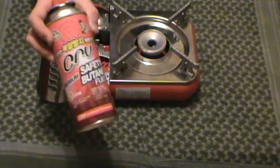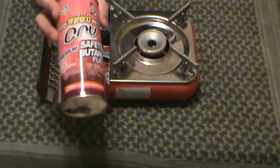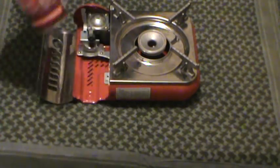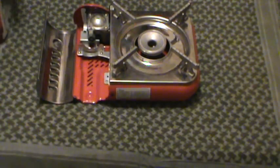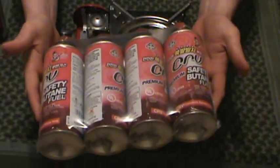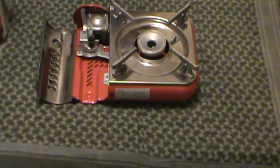A lot of times you'll only find 4 to 5 canisters of these for 20-25 bucks online on Amazon plus shipping, which is going to cost you a fortune. I have found what you will see here. Oh, sorry about that. 4 canisters for about $5. They were either $3.99 or $4.99. So $1 a can or $1.25 a can.